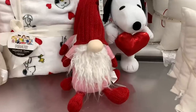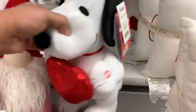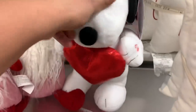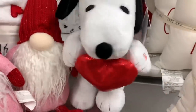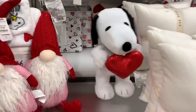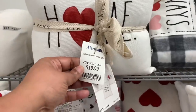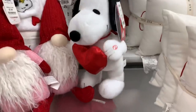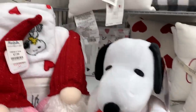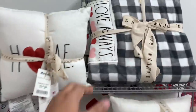Iguana be your Valentine's. How cute is he? Couple of gnomes. Can't show any kind of seasonal decor right now without showing some gnomes. And then Snoopy, my favorite. Snoopy is so cute. He's still going. Lots of these. The smaller throws. And then this one is also the bigger one for $24.99.